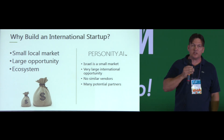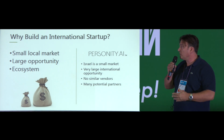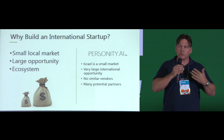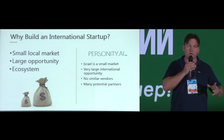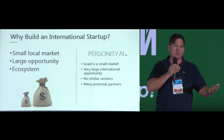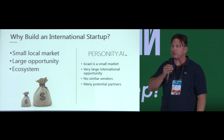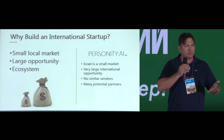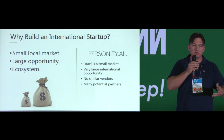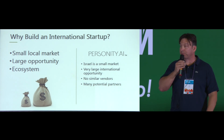And there are certain things that you want to look at or consider when you think about going internationally. So first of all, the local market versus the international opportunity. Where I come from, Israel, it's a very, very small country. We have about 9 million people in population. Consider that to the US, it's much bigger. And every startup that starts in Israel, gets investments from VCs and whatnot, immediately thinks about the international market. We don't care about the local market. It's only good for beta sites and pilots and verifying that things are working, but nothing more than that. It's a very, very small market.